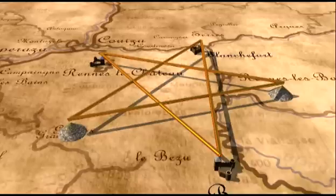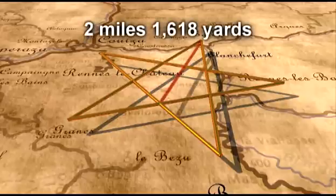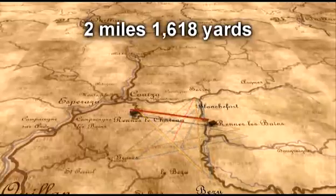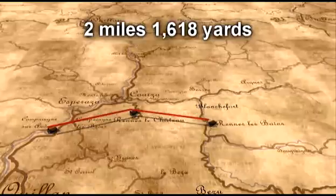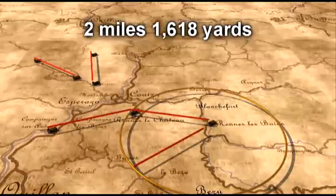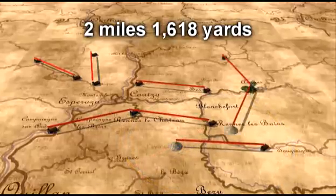The distance from one point of the Pentacle of Mountains to the opposite intersection is 2 miles, 1,618 yards. The distance from Rennes-le-Château Church to Rennes-les-Bains Church is 2 miles, 1,618 yards. From Rennes-les-Bains Church to the Church of Campagne-sur-Aude is the same, as is the distance from the churches of Antugnac and Roquetaillade, Creux and Bourrigeg. It is the radius of David Wood's circle of churches. In fact, it's the distance between all these significant points in the area.